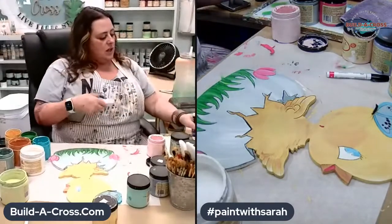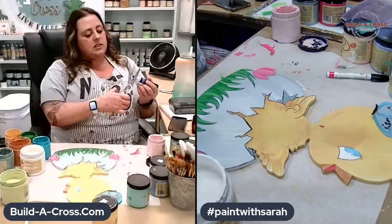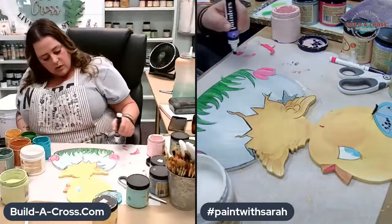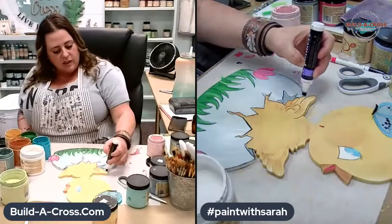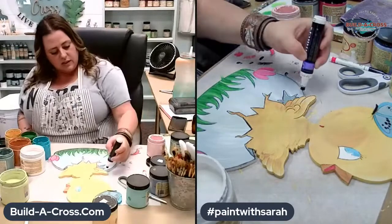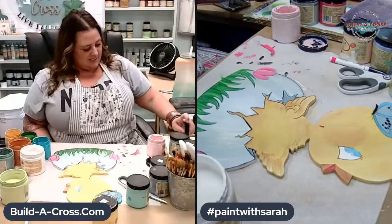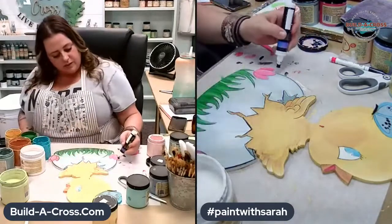Sometimes, a little trick I do when I use my markers down, I'll trim the top off just to get that bristly part out of the way when I'm doing outlines. I'm having issues with ink today. It doesn't like it. Having issues. There we go.